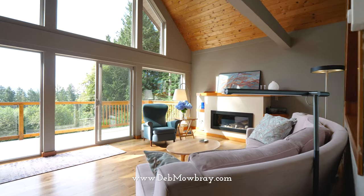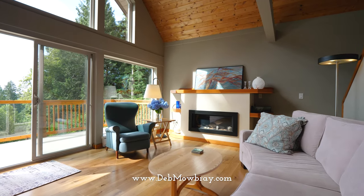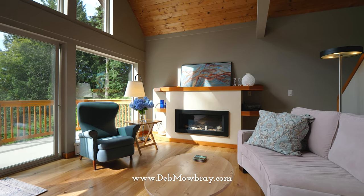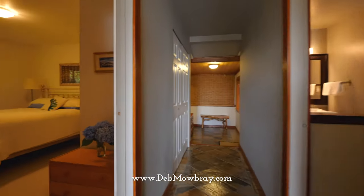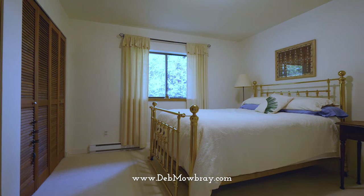There's a wall of low-E windows which allow for natural light and let in those ocean views. There are vaulted ceilings as well as a gas fireplace. Next, we turn down the hall to explore the first bedroom. It has two closets, a window, and carpeted floors.